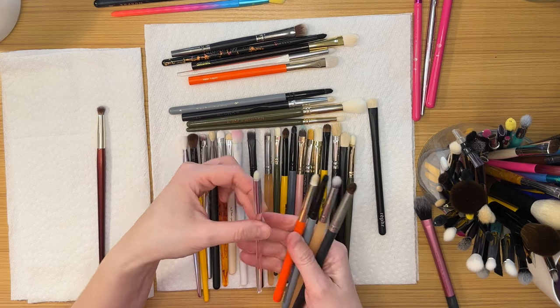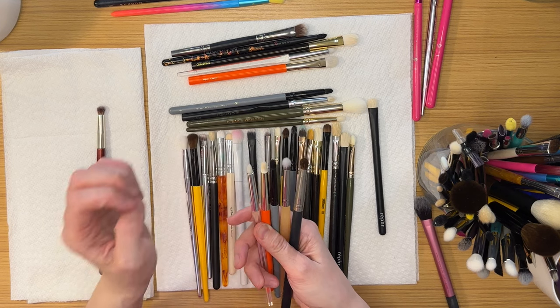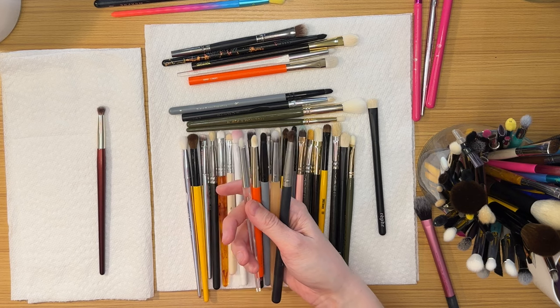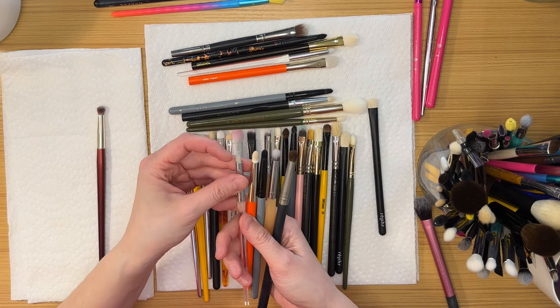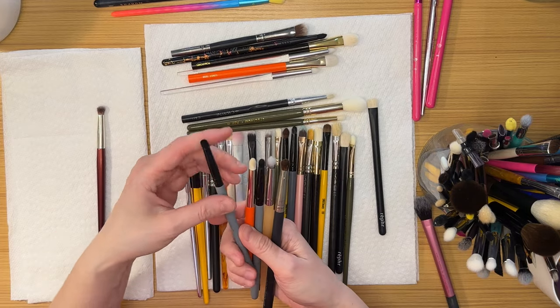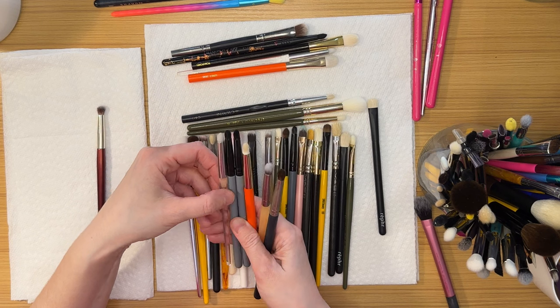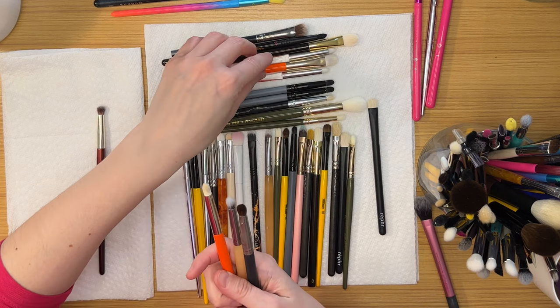This is very affordable. You see, this one is so much smaller. It has much less density, less bristles in it. So to me, those are quite different. I use them in a different way very often. So I think I'm gonna leave those here. So these two are the same. And are these more of a pencil brush? Yeah, I guess they are. Okay, let me put those aside for a minute.